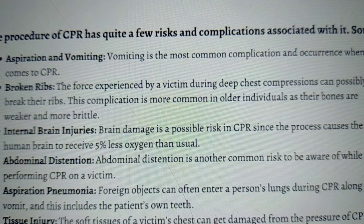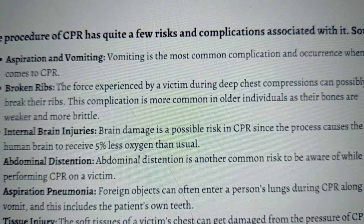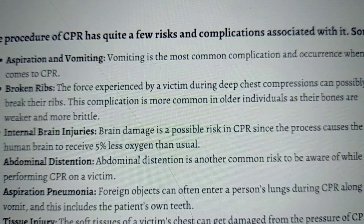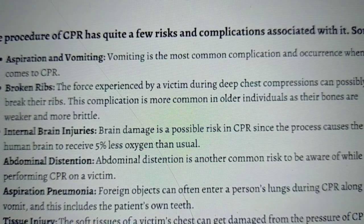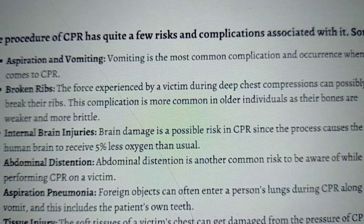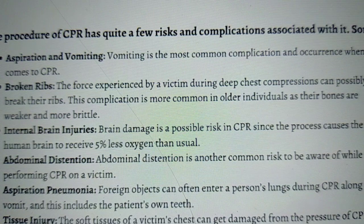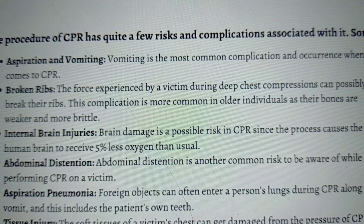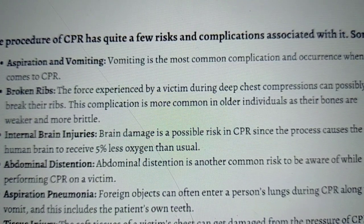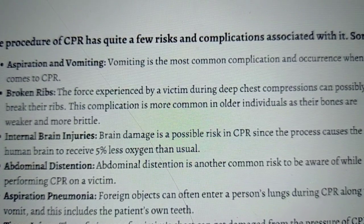The next complication is broken ribs. Fracture of the ribs and the sternal bones is one more common complication associated with CPR, especially in elderly people, because their bones are very weak and brittle, and in people who are very thin built. So this complication is very common, that is fracture of the ribs and the sternal bone.